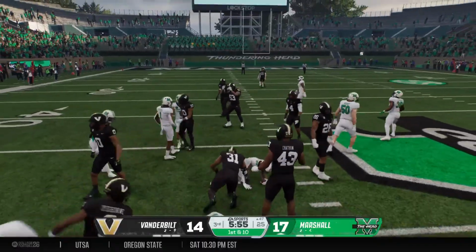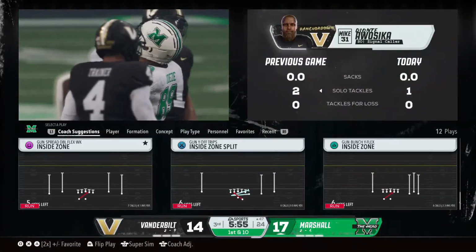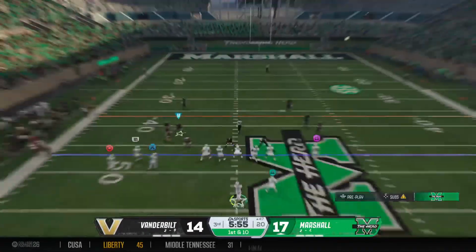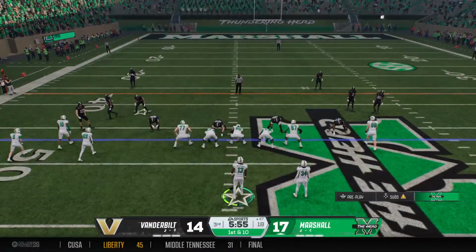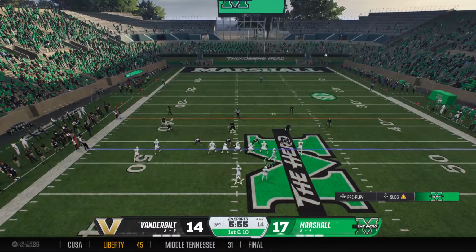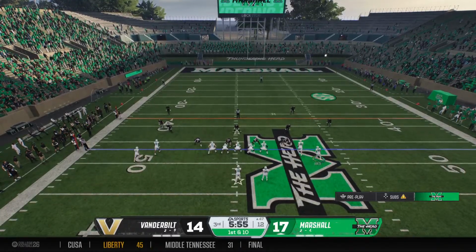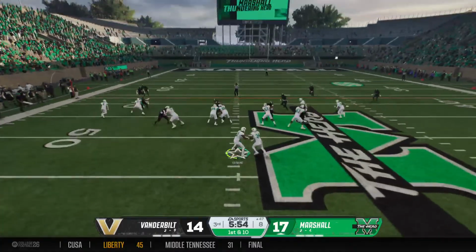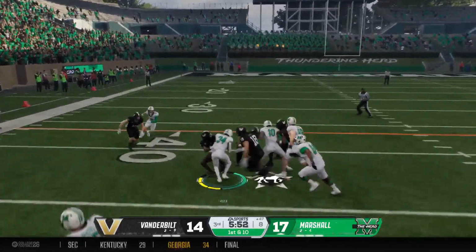Turns like that are why you don't settle for the fair catch if you don't have to. Picks up just a little bit of yards to help out the offense. The Marshall offense makes its way back onto the field. Boy, that last drive, they looked like they were throwing against air. Just absolute precision execution in the passing game, and it led them to a touchdown. We'll see what they have this possession.